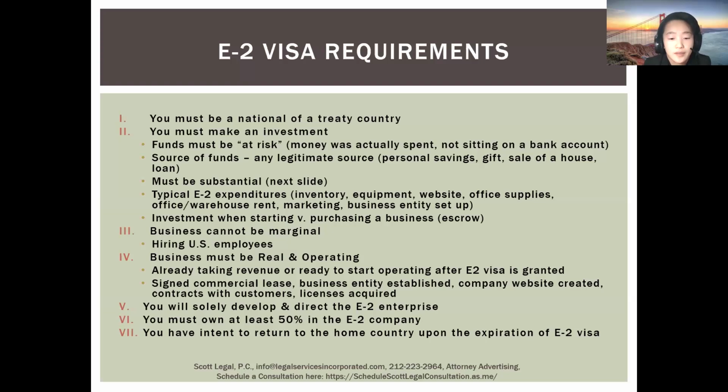Now, the other requirement is that the business cannot be marginal. And marginality relates to the revenue generation potential of the business. So what this means is the E-2 business cannot just be a one-person shop. The profitability of the business cannot be marginal, which means it will generate more profits than just supporting the livelihood of the investor and his or her family.